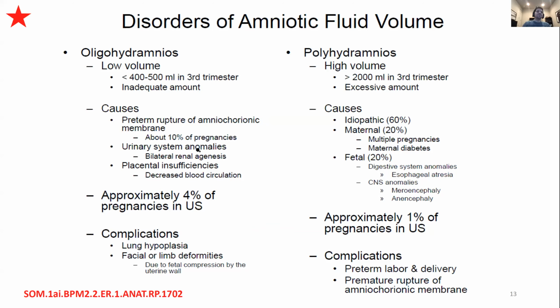Put a star here. Remember, if you don't have enough fluid, the child can't swallow the fluid properly, so you can get lung hypoplasia. You can get limb deformities, because if you don't have enough fluid, the child can be mechanically restricted, so you can't get proper development. Also, you'll see that oligohydramnios is related to renal agenesis.